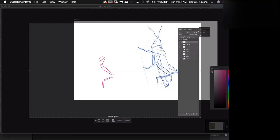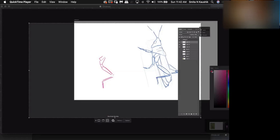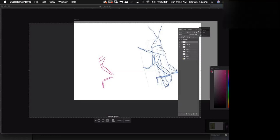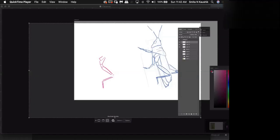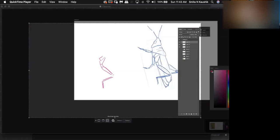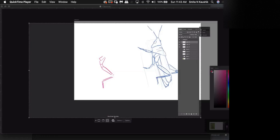No, ma'am, what is the name of the insect? This is a painted grasshopper. Ma'am, should we have to draw this? No, not now. But you can always draw it later and send it to me if you would like to have me have a look at your drawing. Anybody else? Okay, great. Looks like you have understood what I have tried to explain here. Let's jump to our tutorial.